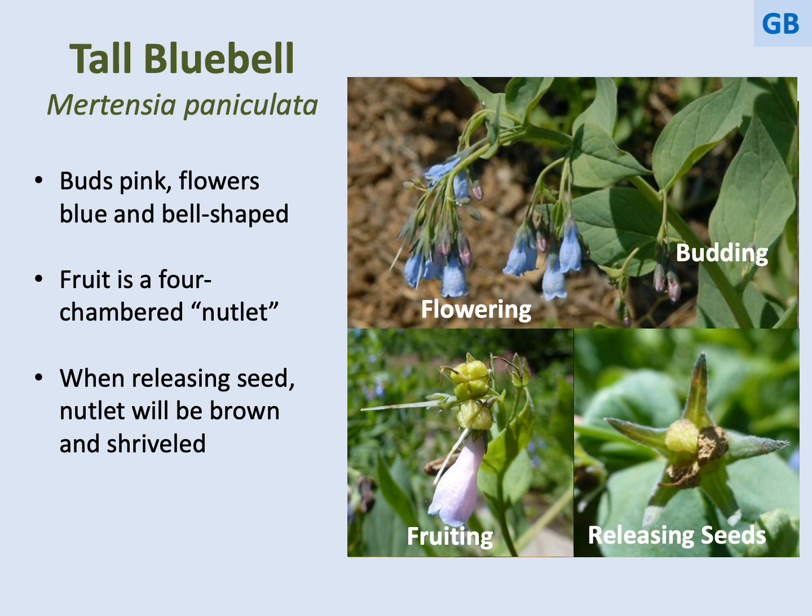When tall bluebell is fruiting, it has adorable little 4-chambered fruit, very fleshy, that we call nutlets, just because they look like tiny nuts, although they're green. And during the seed release phase, these nutlets will have turned brown and dry and opened up. Each one contains 4 seeds, and when all of them are gone, seed release is over. Note that this species will often have multiple phenophases present at once, so look carefully at the whole plant and at all the individuals in the plot.